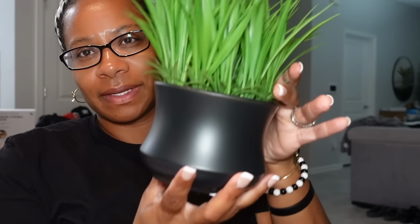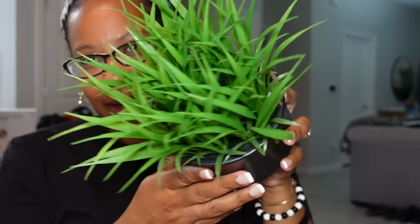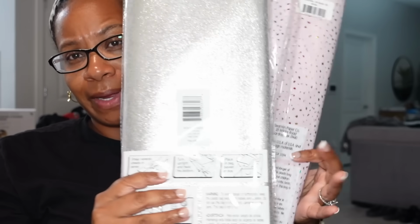Let me show y'all what I got from Ross real quick. I can take y'all over here. From Ross, I got this little faux plant, $10.99. I got some tissue paper. This is for Velvety Vibes. I'm gonna start shopping there for my tissue paper because this is a good value. This one is 120 sheets for $4.99. Shoot, I'd be paying $9.99 for 100 sheets off of Amazon. And this one is 100 sheets for $3.99. So yeah, that's for Velvety Vibes.